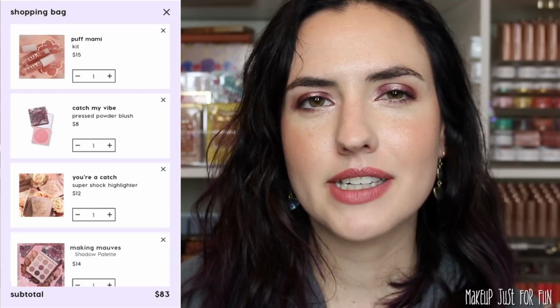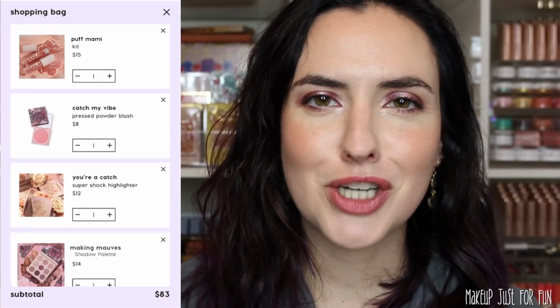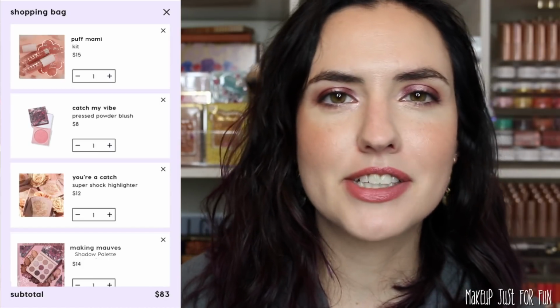Really nice, warm, medium nudes. That's my jam. The duos are definitely the way to go with these because you are saving $1. They're priced at $8 a piece, but the duos are $15. And especially in a shopping cart video, I love a deal. So let's add Puff Mommy to the cart.